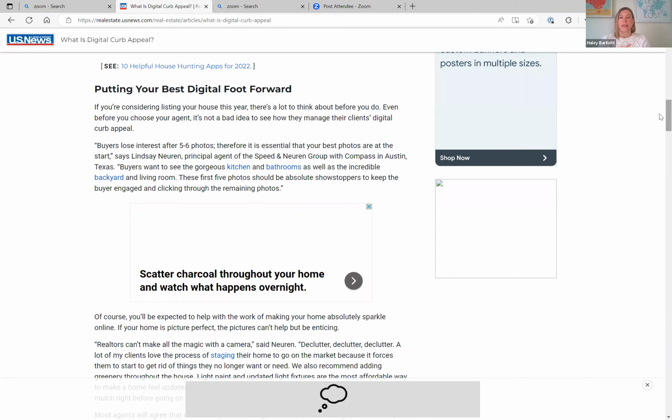Buyers lose interest after 5 to 6 photos. I have heard that stat be closer to 10, but I would believe 5 to 6 because we have such short attention spans these days. Therefore, it is essential that your best photos are at the start, says Lindsay Neuron, principal agent on the Speed and Neuron Group with Compass in Austin, Texas. Buyers want to see the gorgeous kitchen and bathrooms, as well as the incredible backyard and living room. These first 5 photos should be absolute showstoppers to keep the buyer engaged and clicking through the remaining photos.